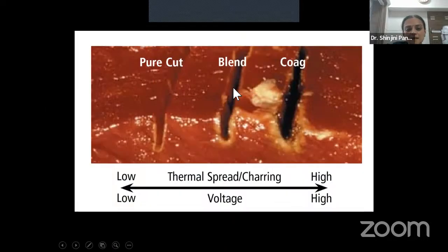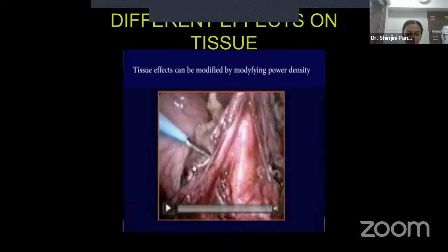You can compare this here. The pure cut is a white cut, and you can see the coag has a lot of charring, or a high voltage effect. Now again, so far we saw the two fundamental factors which tell us what the final effect on the tissue will be. The first is the wattage setting that we are using on the generator. The higher the wattage, the higher the voltage, and therefore the higher the effect, but also the higher the side effect. The second is whether we are using the yellow pedal versus the blue pedal, which is much, much more charry.